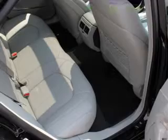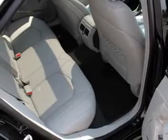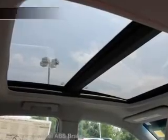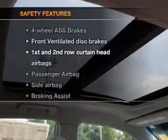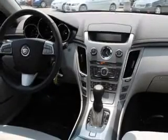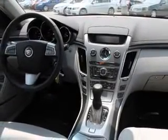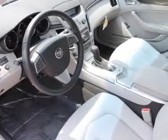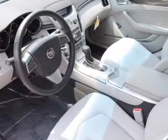Leather seats, power door locks, power windows, cruise control, Bluetooth wireless, an AM/FM stereo with multi-disc CD player, a satellite radio. If safety is a high priority, rest assured knowing that these top safety components are included. Front ventilated disc brakes, curtain head airbags, passenger airbag, side airbag, traction control, stability control, daytime running lights.